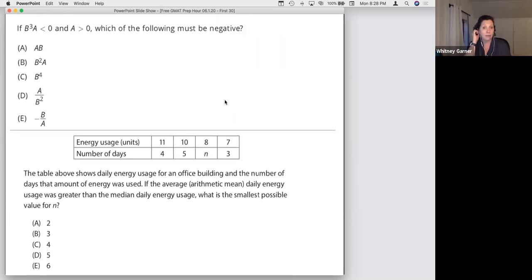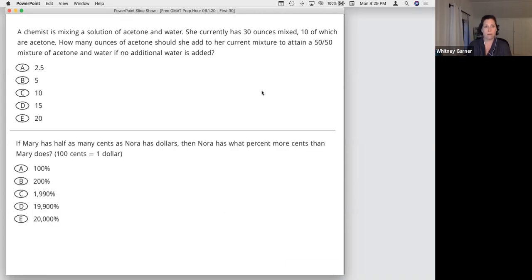In this pairing, I've got variable expressions with squared things. In the bottom one, I have integers in order, 2, 3, 4, 5, 6. They're small. That's kind of nice. I like small numbers. I'm going to play with them. Those are nice.